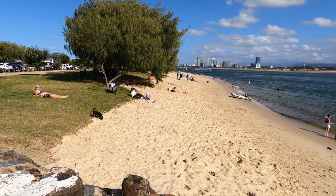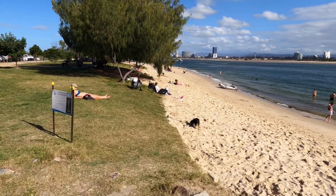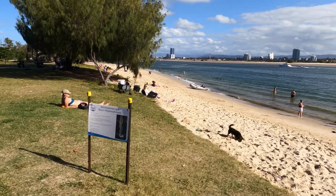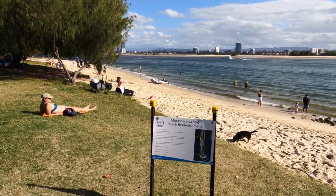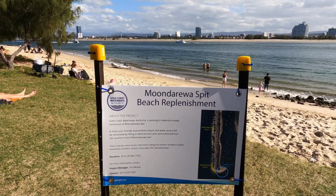Now this has got a name. I've just seen a sign up here. Let's go and have a look. And they're doing something with this. What are they doing? This is Untitled Spit. I'm not sure that's how you pronounce it.